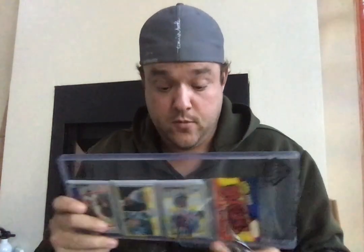All right, so here we go. Pack ripping, 1989. We're looking for not just the Ken Griffey rookie, which we already know we have, but Billy Ripken, the notorious error card that says F-face on his bat. That would definitely be worth $1,000 in a PSA 10. We're looking for a Randy Johnson rookie card, which would be pretty epic, and some other pretty cool stuff.